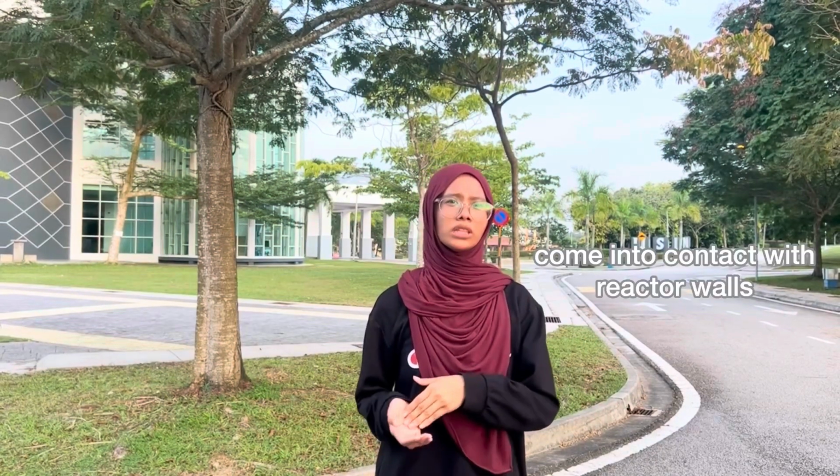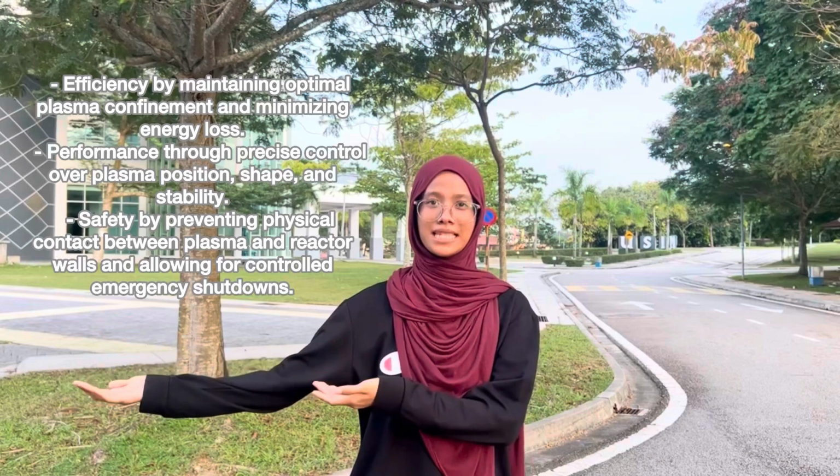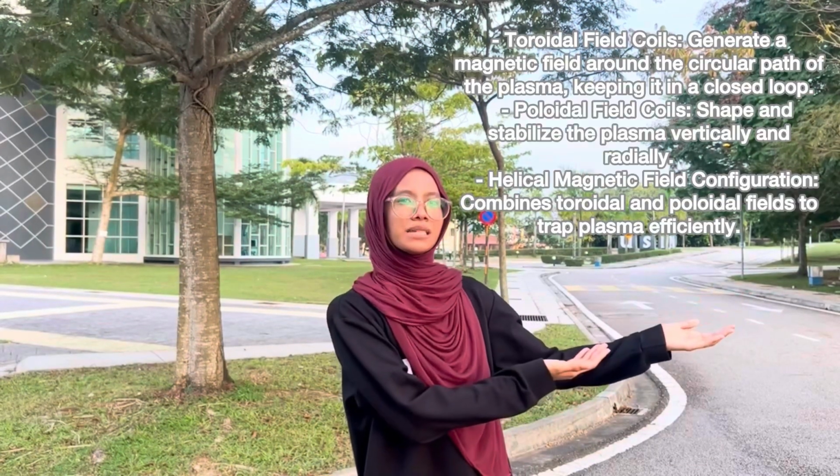If magnets were not present or failed to function properly in a tokamak, the plasma would immediately lose confinement and come into contact with the reactor walls. This will cause the plasma to rapidly cool down. These are the several key features of the tokamak that depend directly on magnetic properties. And these are the magnetic systems to improve the tokamak.